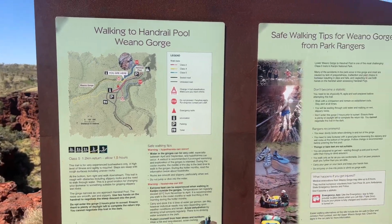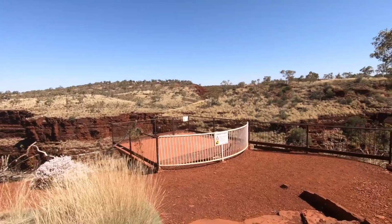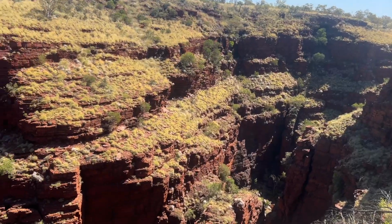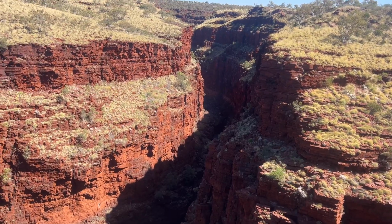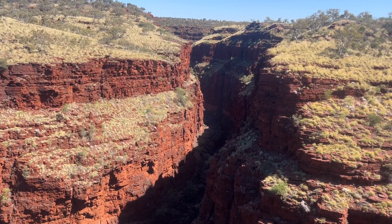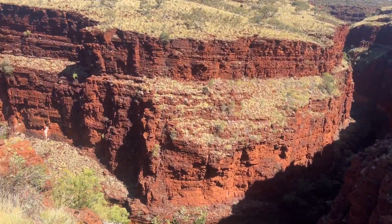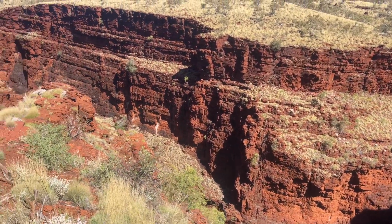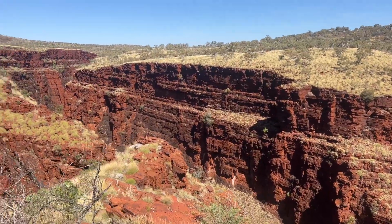Hancock Gorge. So this is the Oxer lookout. There's a whole bunch of gorges all meet here. Pretty incredible. You can see it down there.